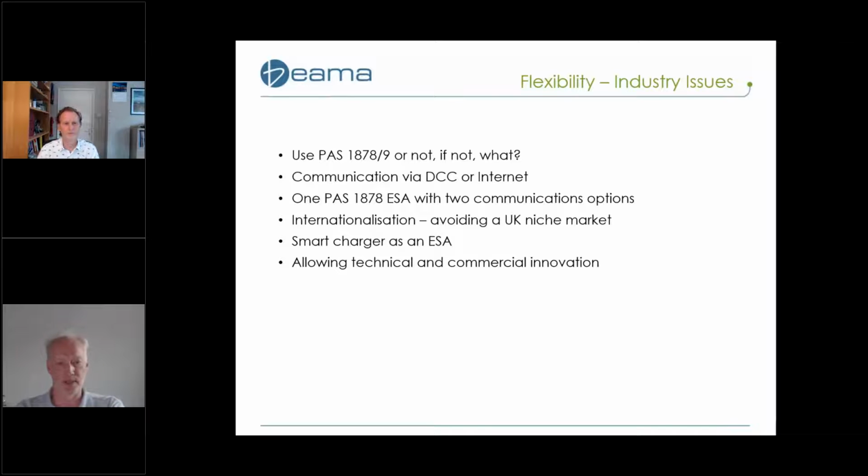Internationalization, I'm pleased to say government is increasingly understanding the importance of internationalization via standardization and markets. So they're clear that everything they're doing now, they would like to see this adopted in international standards. I'm working with BSI at the moment on a report to them on how to achieve that. But they do realize that it's important the UK doesn't become a niche.